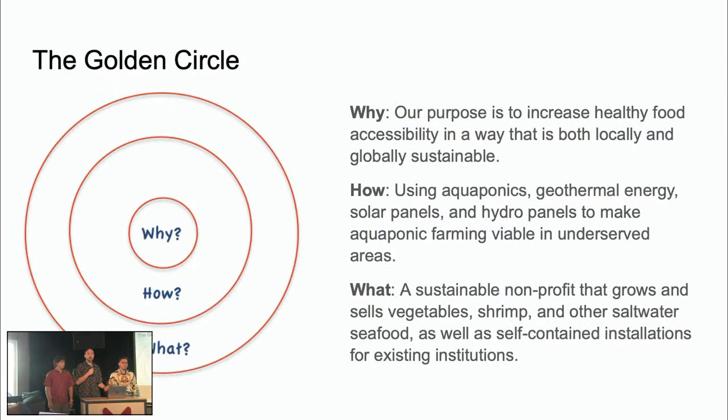So to begin with, why do we even exist? Aquaponics Anywhere is addressing the issue of food accessibility, both globally and locally. We are doing that by synergizing green energy and energy-saving technology to make the process of aquaponics farming viable anywhere. The goal of this is to create a nonprofit that will sell vegetables, shrimp, and other marine life, as well as self-contained installations for existing institutions that want to begin that practice.